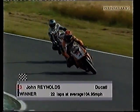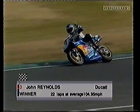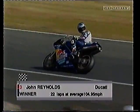Big thumbs up from Hodgson to the winner, who of course will extend his lead at the top of the championship.